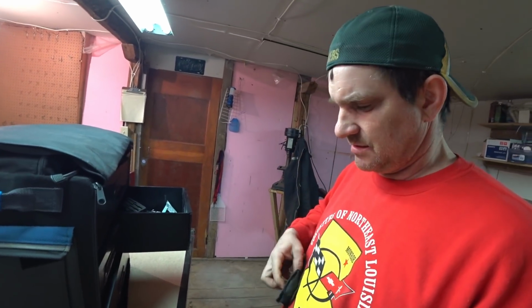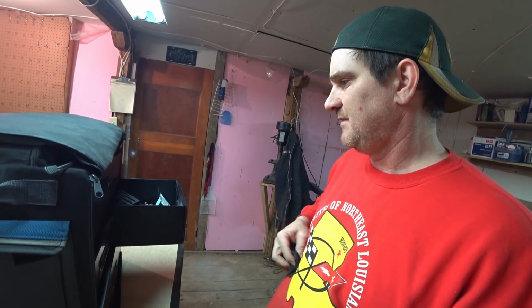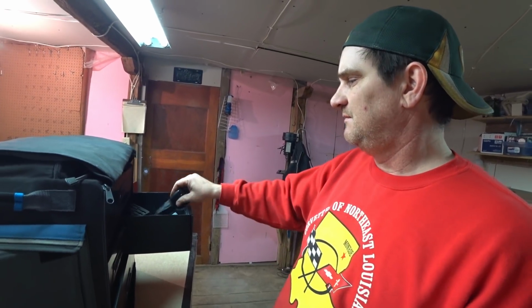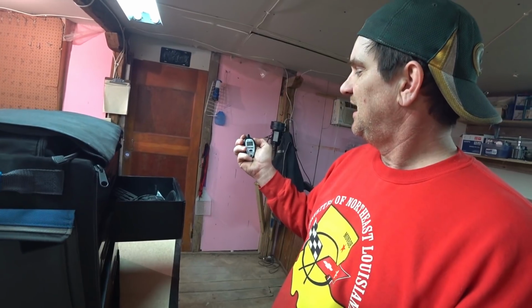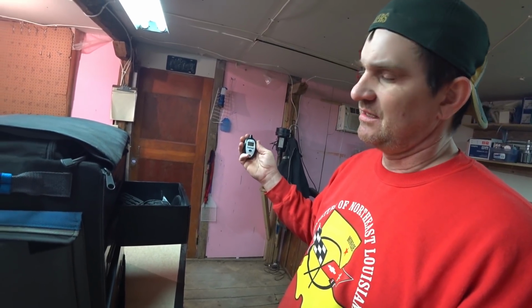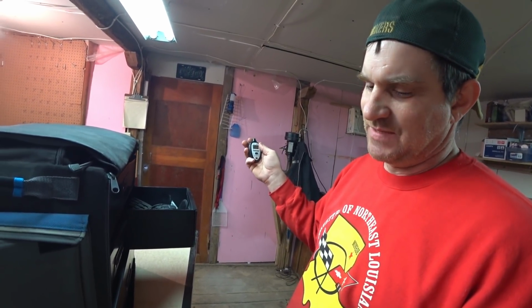What is this? Oh, this is my temperature gauge. This here, it's actually a stopwatch. I can clip this onto my waist belt, and it's a stopwatch so I can time my tracks myself.